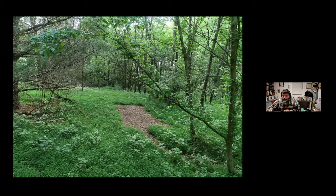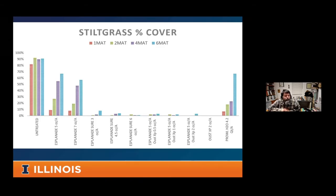And so we had a lot of data from this. This is the data that shows all the different treatments and the percent cover throughout the year. And so what you can notice right away is that several of these treatments were very effective early, but then they lost effectiveness as time went on in the year. And that's important for stiltgrass because it has a very long germination window. It doesn't just all germinate in the spring and then stop. It can keep germinating a little bit throughout the year and almost wait out and outlast some of these herbicides. And so the Esplanade had a couple different rates. Again, it looked really good early, but then the stiltgrass recovered, and the Prowl was the same thing.